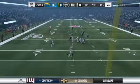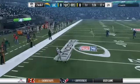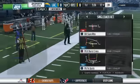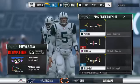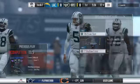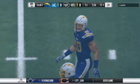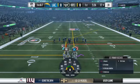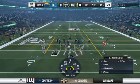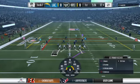Off the play fake, Hackenberg. And that'll be incomplete. He was trying for his running back, Bilal Powell. And that'll make it 3rd down. But not to get too overcritical there because he knows what he's doing, but his shoulders looked a little off kilter there when he threw that. I don't think you're being overly critical there. You're just analyzing it, and he gets those shoulders right. That pass will go from incomplete to complete.